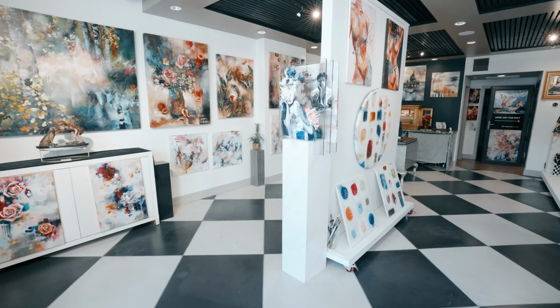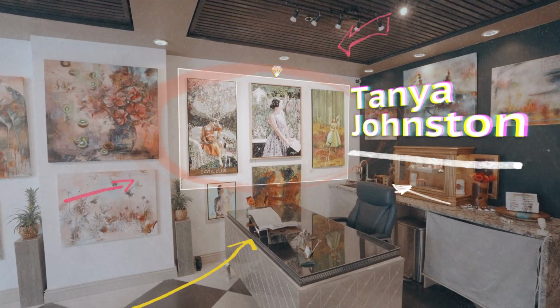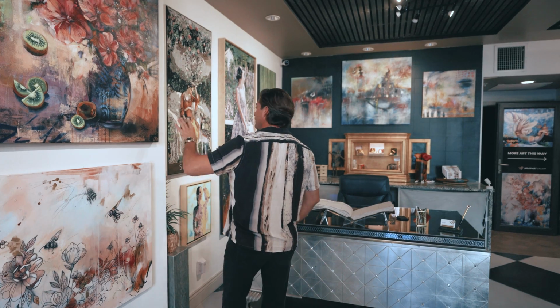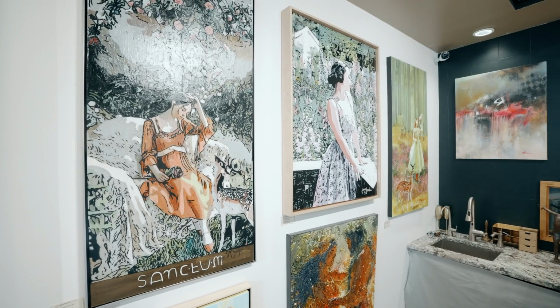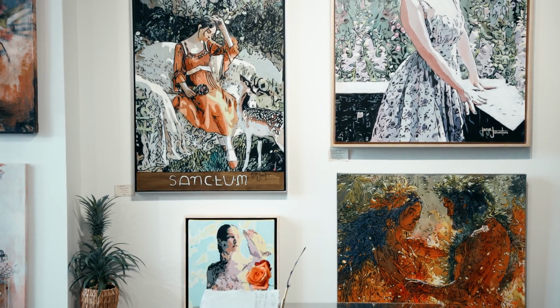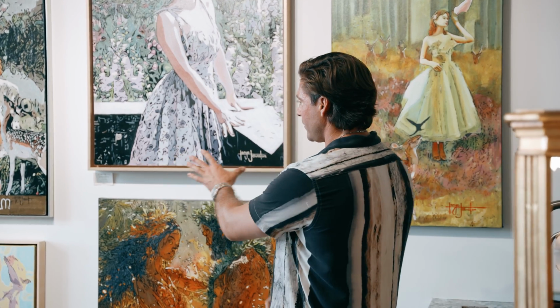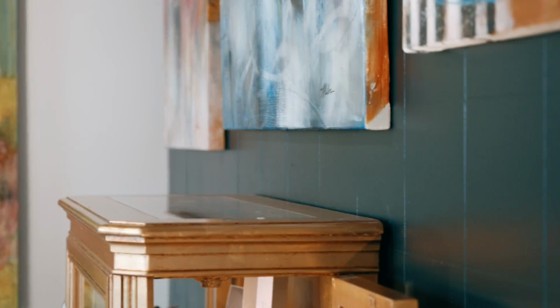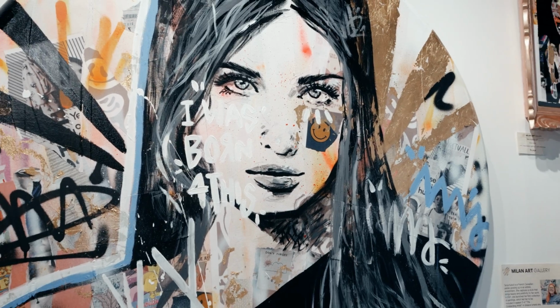As you continue through the gallery, you go from the decor series, first impression wall, and now you're on Tanya Johnston's wall. You've got to think about the flow again. As you walk through a gallery, as you change artists or styles, Tanya Johnston doesn't have a simple style, but the colors are similar. One thing I love about her is she has this kind of Art Nouveau style, so it's a nice contrast to your eye going from wall to wall. Your eye is kind of moving along, and then you go back to the decor series against this nice dark accent wall. As you continue through the gallery, we have Tanya Abu.